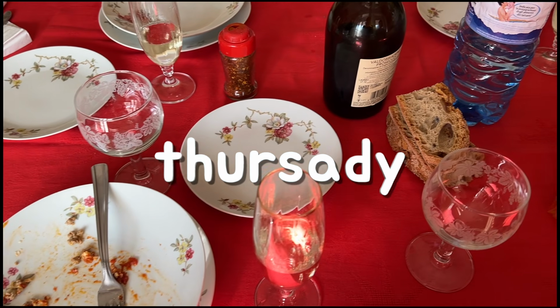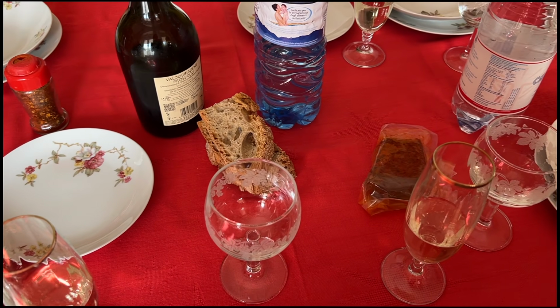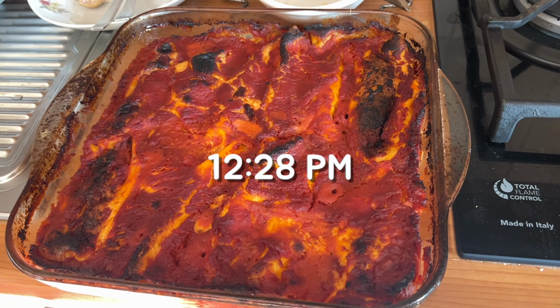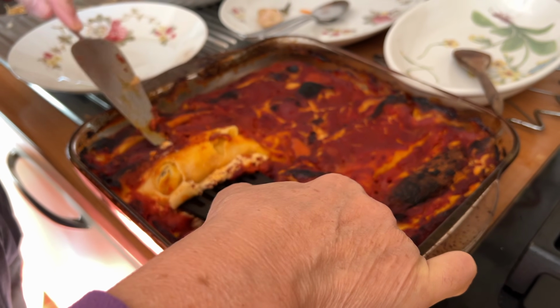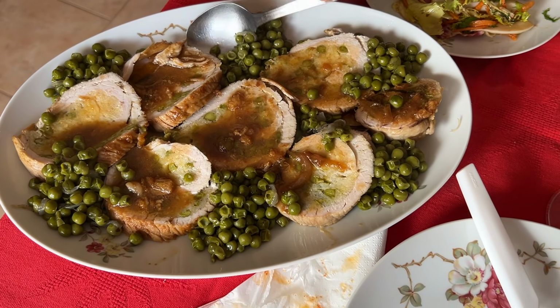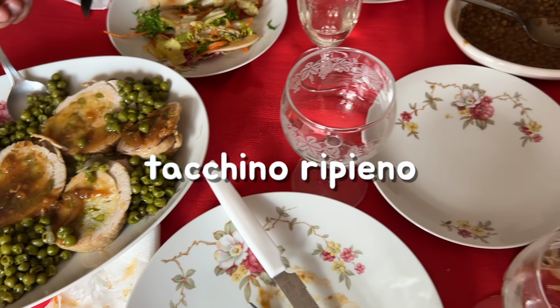Last day in Calabria and I felt so extremely sad. This one was the lunch and it was homemade salty crepes by my mom. And as a secondo we had turkey with peas.